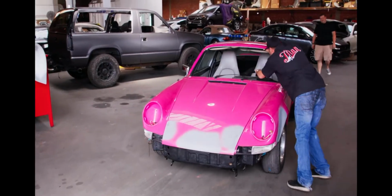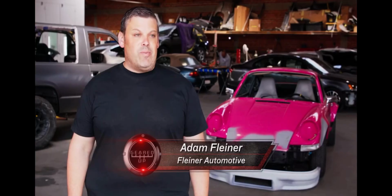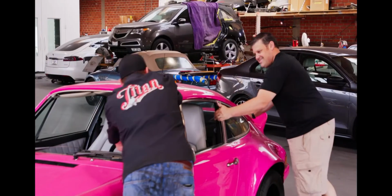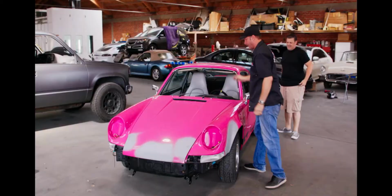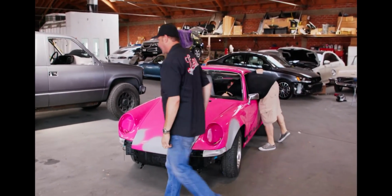Adam, how are you? You pushing this all by yourself? Hi, my name is Adam Fleiner, Fleiner Automotive. I do the body work and paint for Ralph on all his cars. Pink, huh? Yeah, it's called Raspberry Pink.